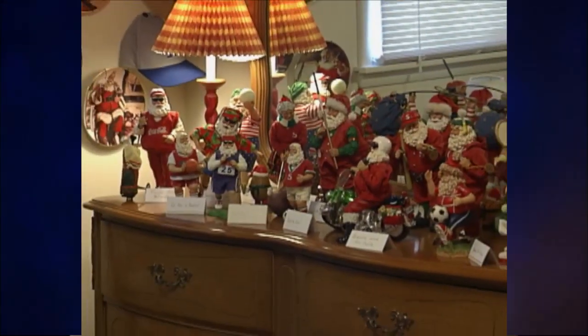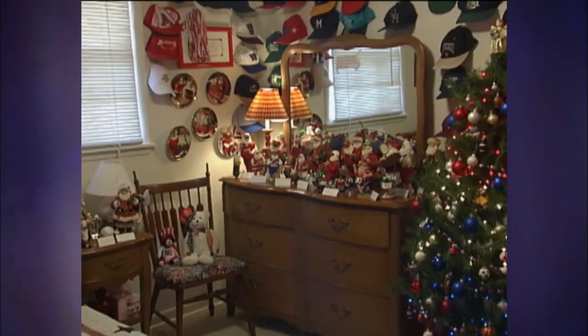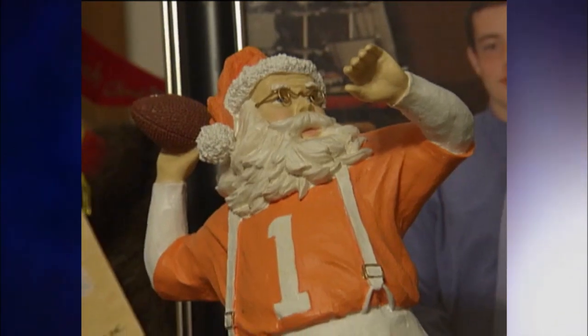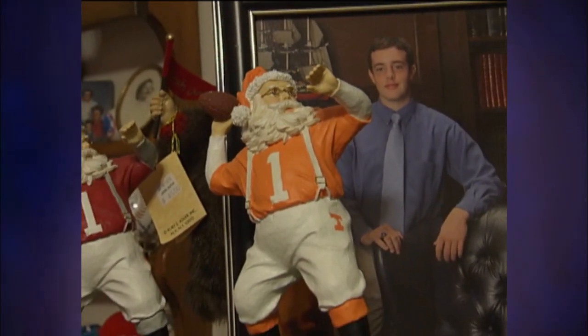Although Christmas is supposed to be a peaceful time of year, the Santa collection did bring a little bit of strife into the family here in the sports room. You see, it's rare that you'd find a University of Tennessee and an Alabama St. Nicholas standing this close together.